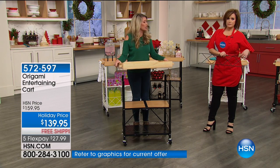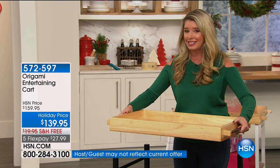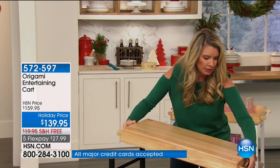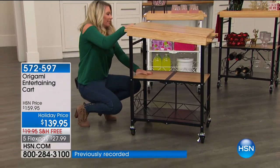You're right, with magazines, in the center, with wine, of a table. Wherever you want it to be. And again, this is the top here. You want it as a serving tray? Great. You want it as a flat station? Great. All you do is put it on the top like this, and then it fits in just like so.